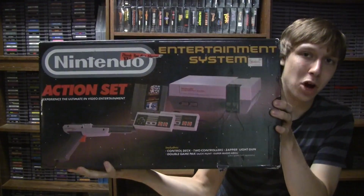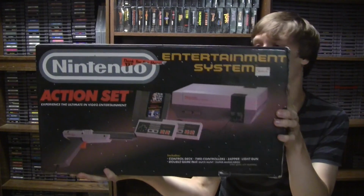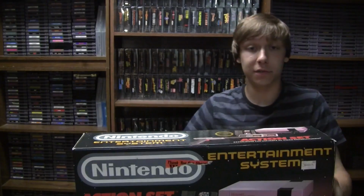And rather than open this up on camera, I'll actually cut right now. I'll take everything out of the box, so you guys can see everything that it came with. So stay tuned for that.